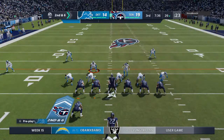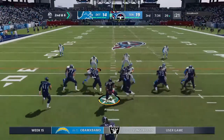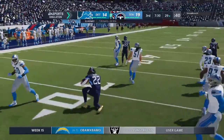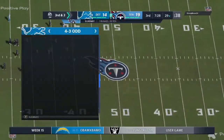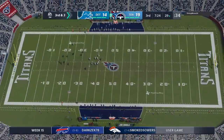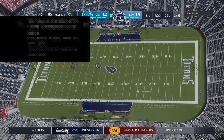So guess what? You adjust yourself and try and stay ahead of the pace because you are looking for some separation in this ball game. The adjustment to the adjustment. Without a doubt. Show them one thing, hit them with something else. 3 yards is half of what they need. On third down. 3rd and 3.